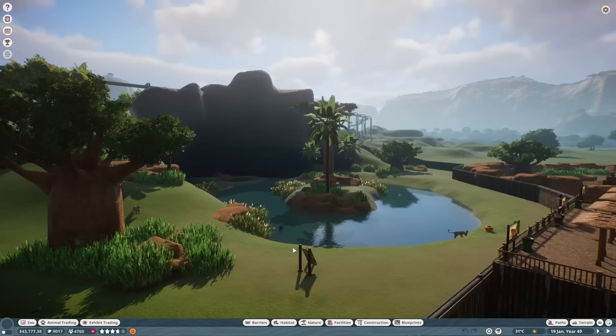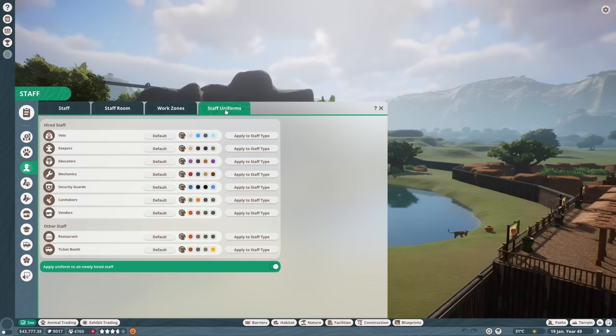Now, the next thing we have to set up is in the zoo tab. If you go to staff, we've got staff uniforms now. We can actually change the uniform, which is insane. We could have different uniforms for different types of worker in our zoo. But I think I might just pick one. Maybe we should have some variants on it, but we're going to have a general theme. So I think it's going to be green. You can change all of these colors by selecting a new color and then clicking apply, and that's the new color for all the vets.